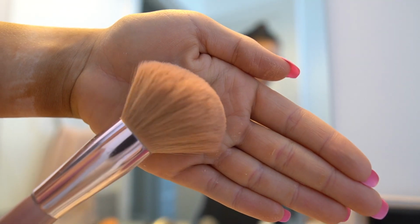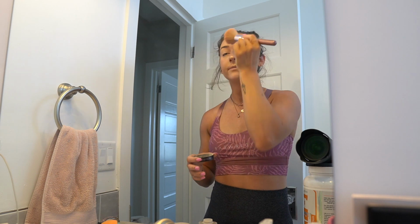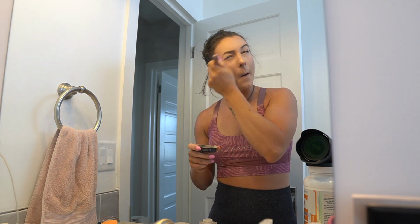Now to finish off the face, I just have this giant blending brush. Again, I ordered this pink set off Amazon literally when I was in college. So just find a big fluffy brush and take that leftover setting powder that we used earlier and just go to town. And this is when you can blend everything we just did with the bronzer, blush, and highlight.